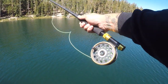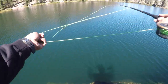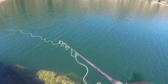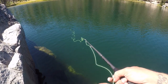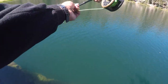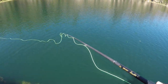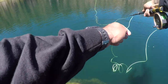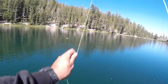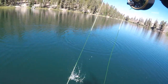Here it is, the Master 1987 graphite pack fly rod, telescopic. Sorry, bro. Did I hit your pole? I'm sorry, man. Look it, look it! Yes! Vintage 1987 Master Fly Rod Challenge.